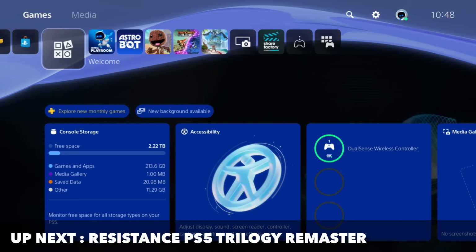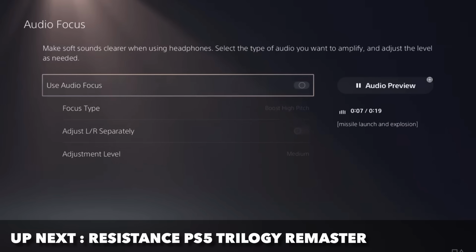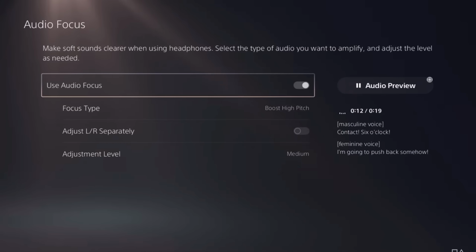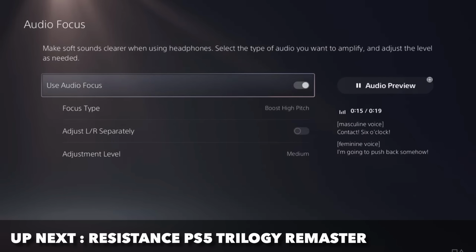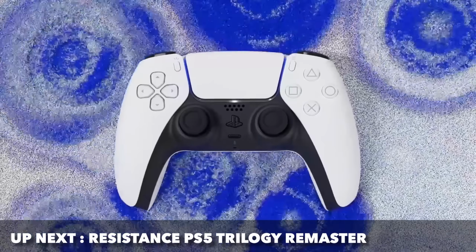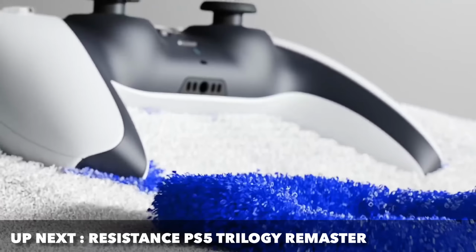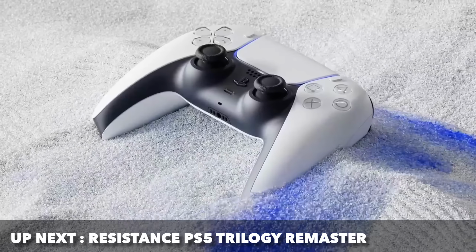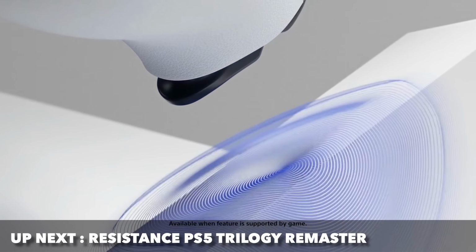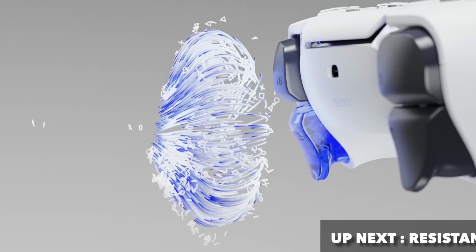We've added audio focus, a feature that supports broader accessibility and allows players to hear quiet in-game sounds and voice chat more clearly. When audio focus is turned on, specific frequencies of quieter sounds are amplified, making car engines, footsteps, in-game character voices, and voice chat clearer. Multiple presets are available to enhance specific frequency ranges. This feature is only available when using headphones. You can now select also a design inspired by your favorite PlayStation console generation and apply it to your home screen and other areas. We've improved system performance and stability. That's a normal one we see every single time.